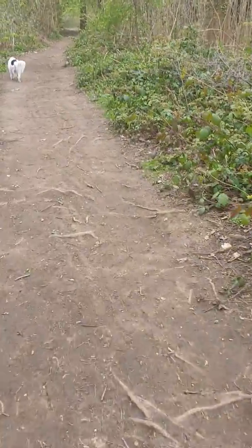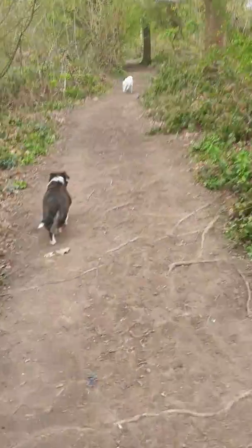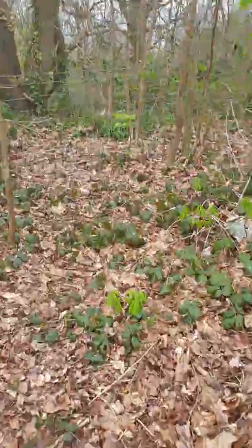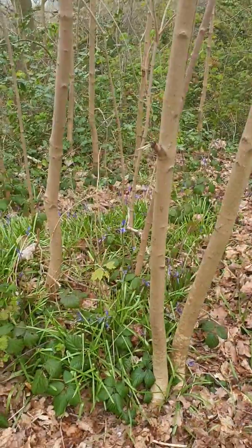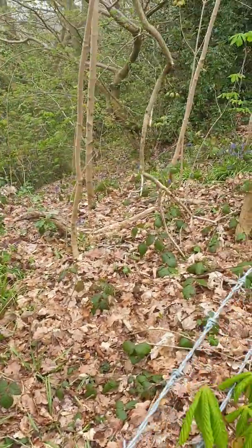Oh, hang on, losing the dog leads. Right. Let's just nip into here and see if we can see over here. Oh no. Oh, there's a few more of the bluebells.